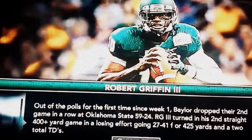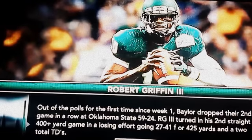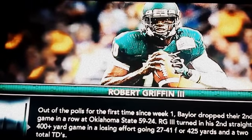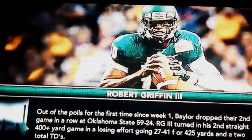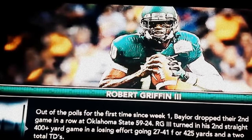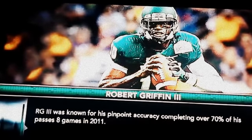Out of the polls for the first time since week one, Baylor dropped their second game in a row at Oklahoma State 59-24. RG3 turned in his second straight 400 plus yard game in a losing effort, going 27-41 for 425 yards and 2 total TDs.